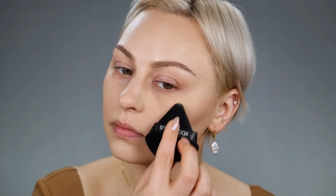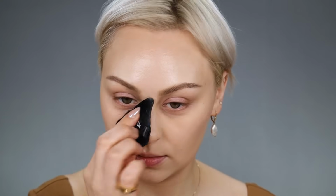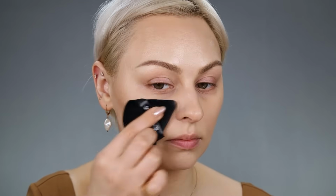It's too dark for my under eyes. But I think I might like it for the rest of my face. So let's just put it everywhere else. It's kind of removing the nice neutral color of that concealer, to be honest. But I've committed. I don't know if you can tell, I'm putting it all over my face, so we're going with it. This is what happens when you try things, okay?